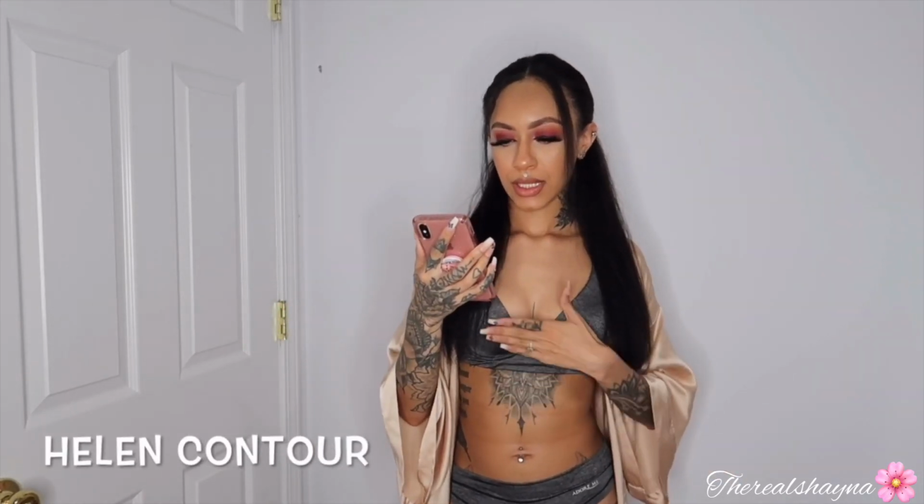Okay, so the first set, this one is called Helen Contour, and I am wearing a size 32B. And the bottoms are extra small. So those are my sizes for those girls who are in more of the petite category. What I love about this piece, first of all, is that it's really comfortable. I feel this is more of a sports bra type of thing, and it's really comfortable. I'm accustomed to sports bras like this, but this is a V-neck, so I feel like this is still sexy, simple, cute, not too much. And the material is very soft, super comfortable.